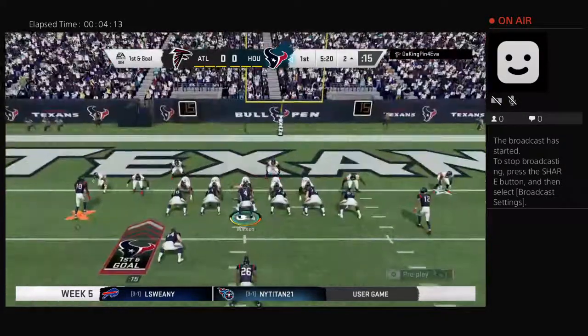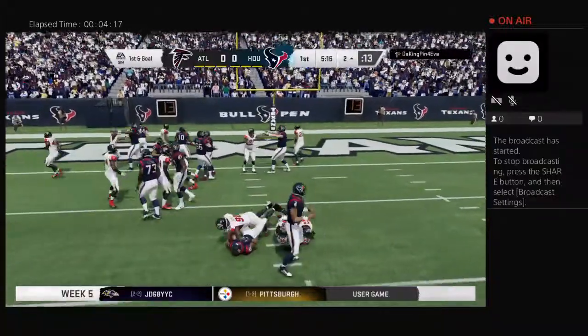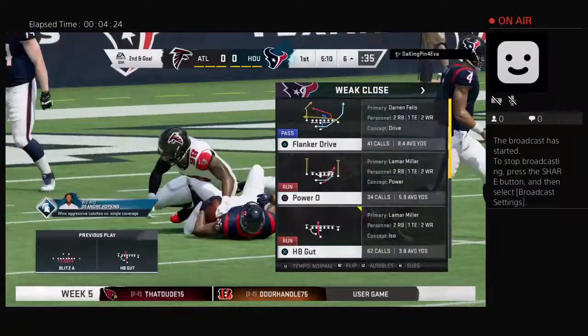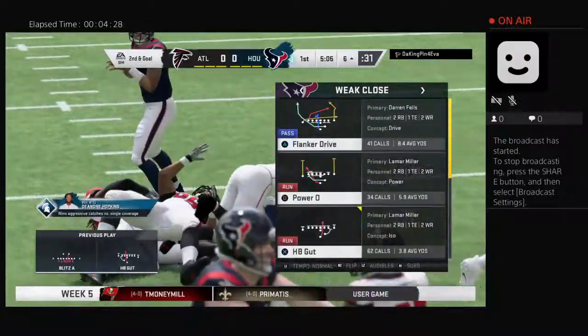Check 3. They'll try to punch it in with Miller. And that play going absolutely nowhere as he's belted before he could get out of the backfield. They'll wind up losing 4 yards on the play. And that'll bring up a second and goal.